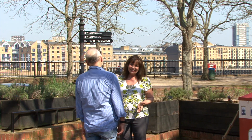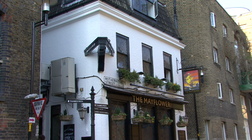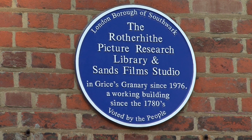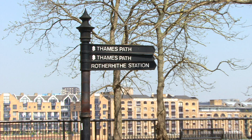Tim, is Rotherhithe a good place to come to for a grand day out? Oh, absolutely. You've got the river just here, and London really has always been about the river. There's lots of river traffic, things to see. There's the Mayflower pub. It's literally next door to the museum. You've got Sands Films, which is a world-leading place for making historical costumes. They did a lot of the costumes for Pirates of the Caribbean, and they even made a lot of the costumes for the Metropolitan Opera in New York, and that's a beautiful Georgian warehouse. We'll return to the museum later.